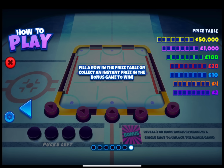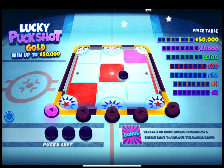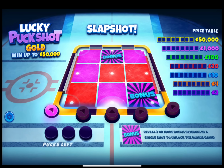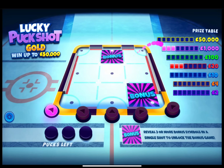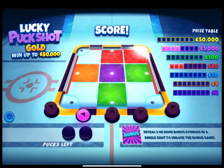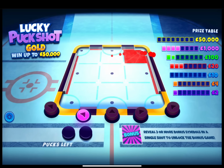Fill a row in the prize table there, as you can see on the right hand side, to win that prize. So let's play. I'm not a fan when it does a slap shot like that, a full board. That usually means it's not going to be a winner. Not going to get any bonus games either when it does that.